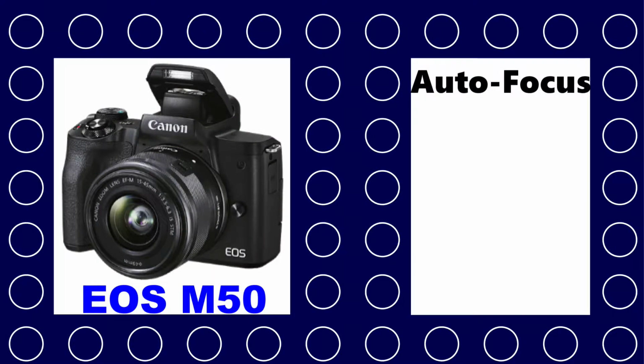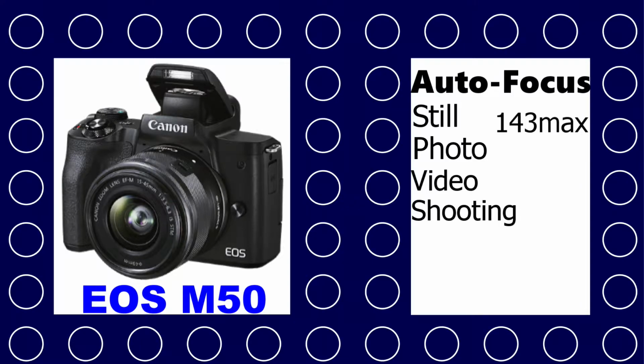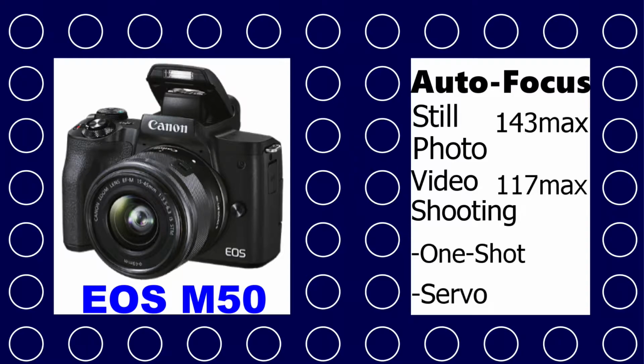For video shooting, it also has the same resolution and same FPS rate as the previous Canon camera. Let's move on to autofocus. The autofocus points for still photo shooting are 143 zones maximum, and for video shooting up to 117 zones maximum. The autofocus modes are the same as the previous camera: one shot, servo and manual autofocus.